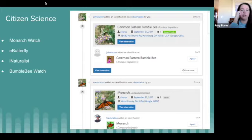So this is a screenshot of iNaturalist. Kids or teachers can take photos outside and then you upload it in. And then a scientist confirms your identification. So you can see there the common eastern bumblebee was put in by me. I took that picture and thought, okay, this is a common eastern bumblebee. And then down below, you can see that a scientist confirmed my observation.